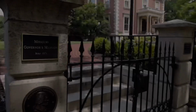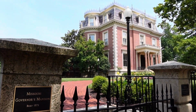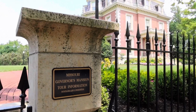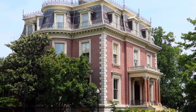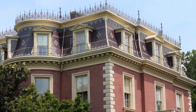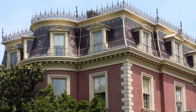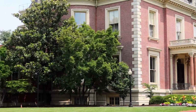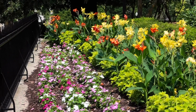Come along with me. One of my favorite buildings in Jefferson City is the Governor's Mansion. It was built in 1871, and I just find it to be architecturally stunning. Although I've never personally been inside the mansion, you can see from the photos online that the inside is just as beautiful as the outside, and you can tour the mansion by scheduling it in advance online. And not only is the building itself interesting, but the grounds surrounding it are also so pretty. So even if you don't take a tour, it's definitely worth a stop to admire.